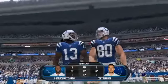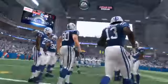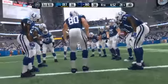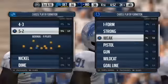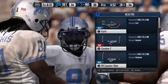You look at the numbers again, and really, both these tight ends have looked fantastic. Well, coming in today's game, Jim, I thought these were two really solid tight ends. I'm not sure anymore. They are working their way up the ladder. They're potential superstars.